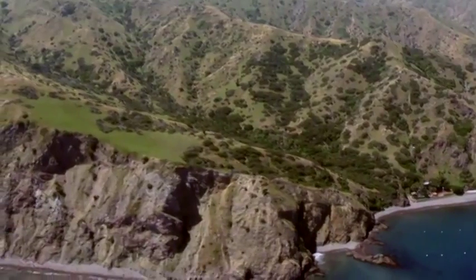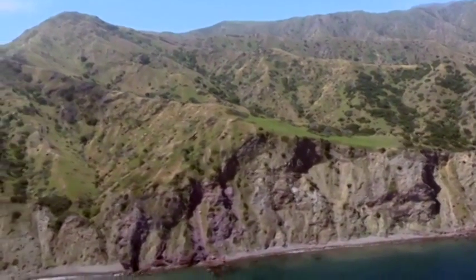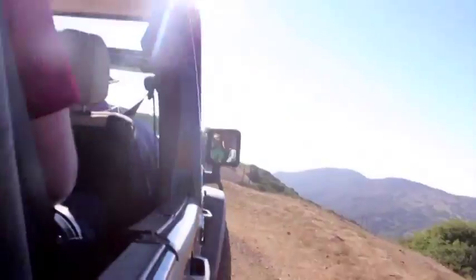Over 50 miles of undeveloped coastline. It's one of the largest stretches of undeveloped coastline in the state. So this is one of the places where you can come and see what wild California would look like had it not been developed. Just a 10-minute drive through the island, and you easily pass through four different habitat types.